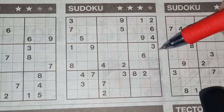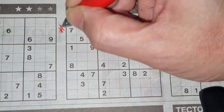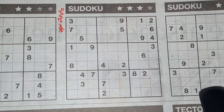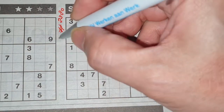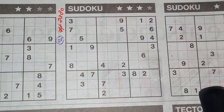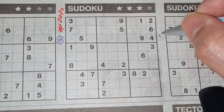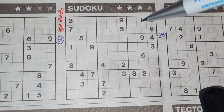Alright, this 3 stars Sudoku will be number 2380. And it's a 3 stars Sudoku. And I've already counted the printed digits. Total of printed digits 25. 3 stars is always 25. By the way, I have also counted the 4 stars, 24. Alright, so let's get started.